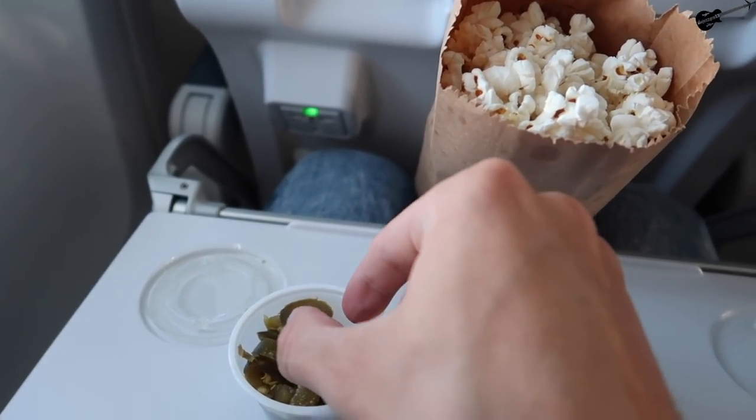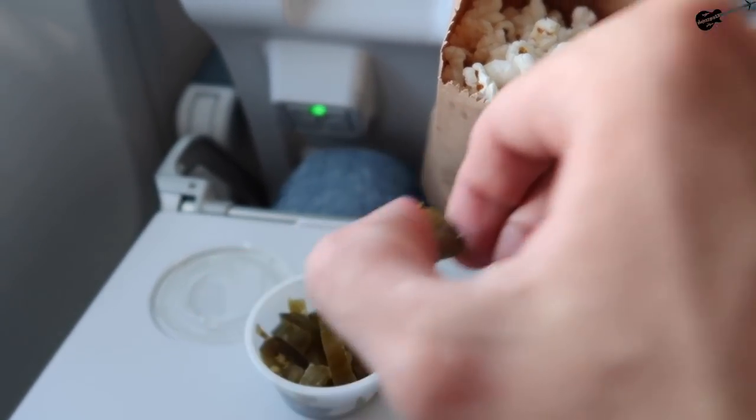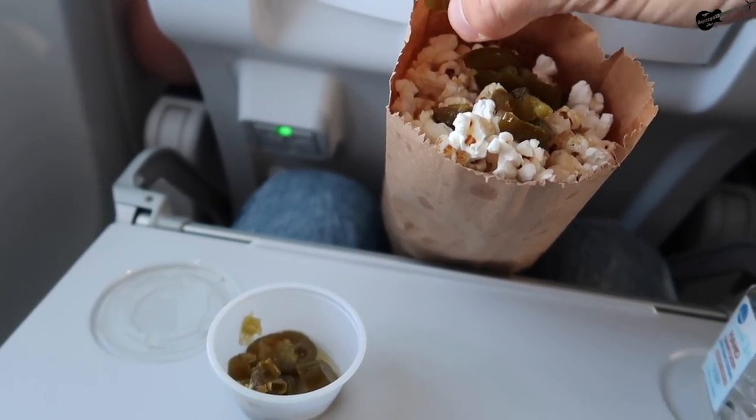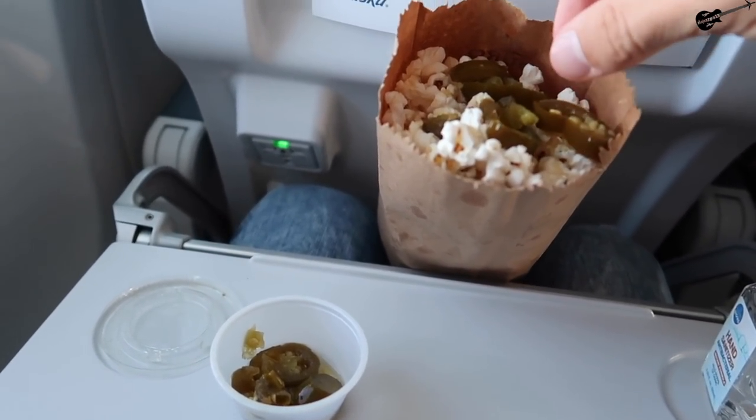Moment of truth. Let's find out if these jalapeno popcorn from Ketchikan is worth the craze from the flight crew. And the verdict? They are excellent. Definitely worth a try if you get to the Ketchikan airport.